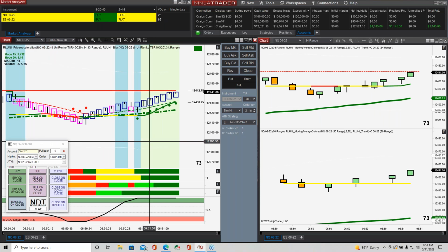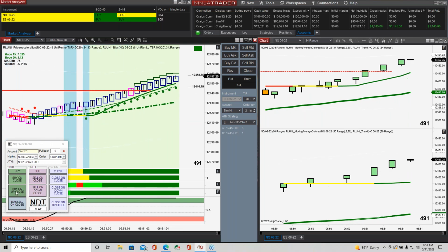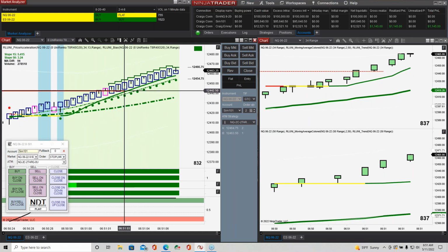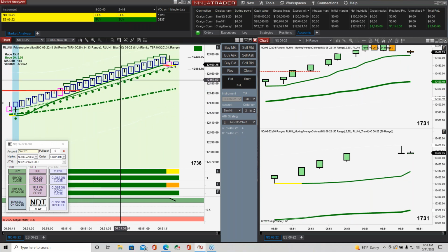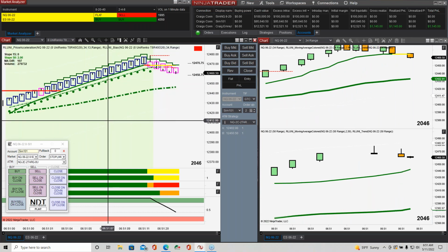Okay, we're gonna break this with a pullback. Oh, we could have done it right there. Sorry, I missed that one. I was still thinking of my trade, but this was your entry right here, right on this break with the pullback. Or this might have been a little too far out to do that one.